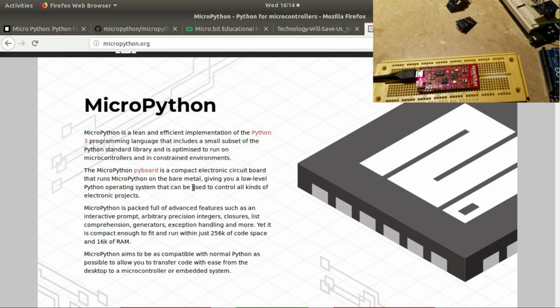What you can run MicroPython on right now is any x86 or x86-64 processor, including, a good chance, probably the computer that you're using to watch this video. So what that means is you can run MicroPython on your target board, and you can run MicroPython on the computer that you are writing the code on. So you can actually run your MicroPython code locally first and test it before uploading it to your board.